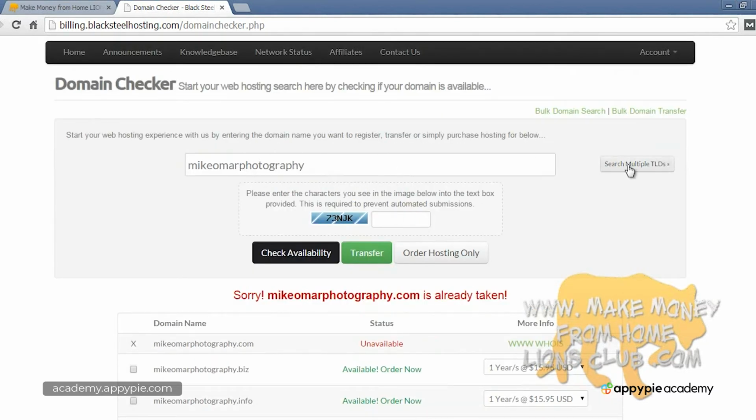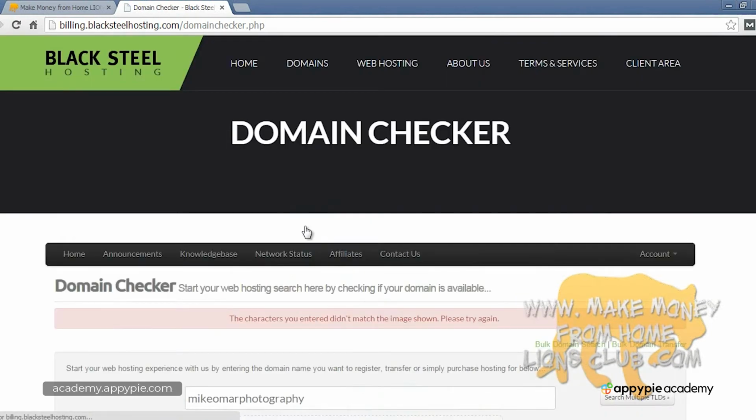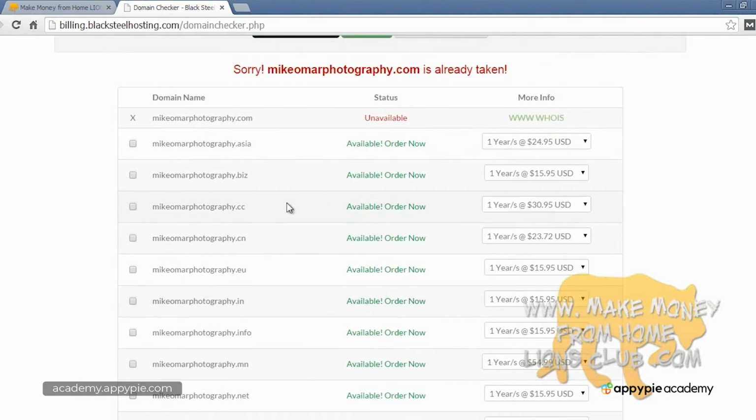I did want to point out that you could press this button here, search multiple TLDs, and you can look for all these other ones. So if you want .uk because you're in the UK, or I believe .ru is for Russia, or maybe, well, I don't know what a lot of these are. But basically, whatever you're interested in, you just press these check marks and then fill this in. So 73NJK, and then check availability. Oh, whoops, I typed it incorrectly. Hold on. And then H7BF. Give it a second. All right, and basically it shows all the ones that are available. So all the ones that I looked for are available.